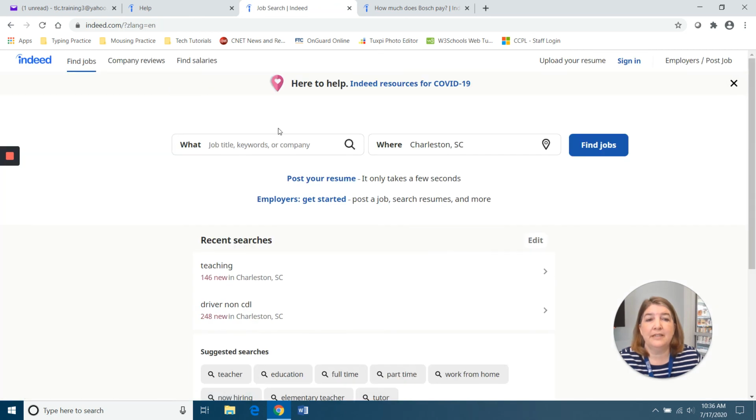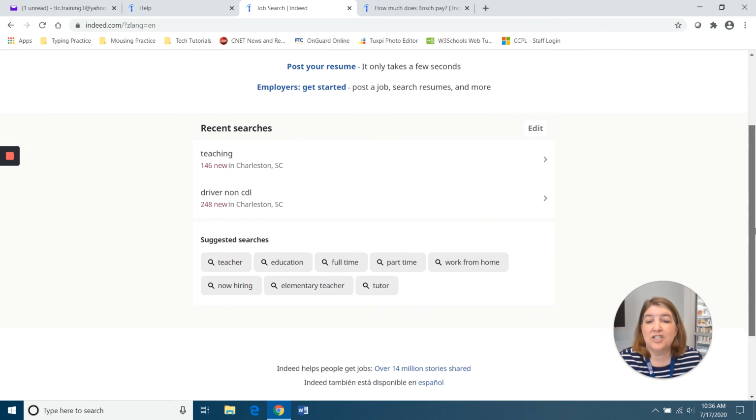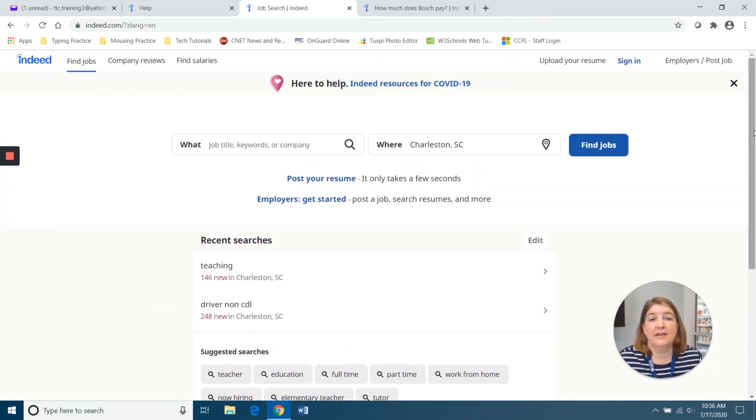I'll click back on the Indeed to get back to the main page there. And it looks like I did sign out. So I must have clicked on sign out inadvertently there. But so I am signed out. It's still remembering some of my position, the most recent searches that I did. It's got some suggested searches, but it's all right there.